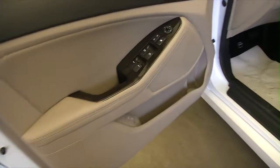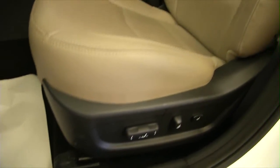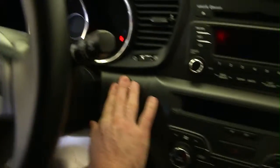Nice chrome accent on the handles. Power windows, power locks, power mirror adjustments, power seat adjustments. Again, great condition on the interior fabric. Push button start.